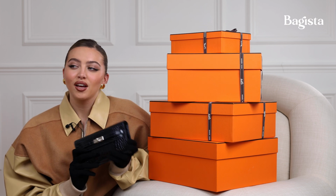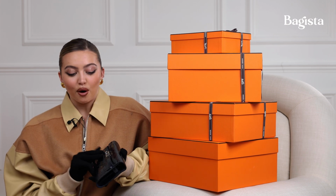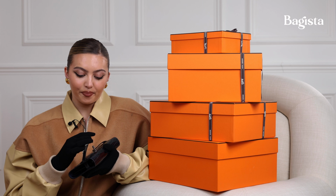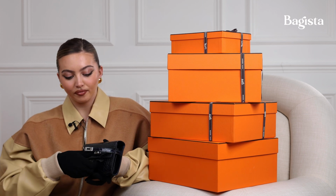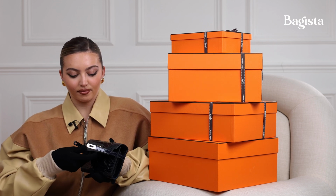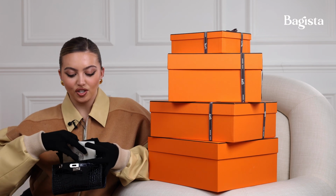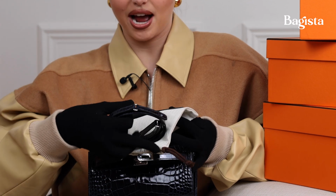This is an incredible piece for several reasons. Firstly, you can use this as a wallet. However, it also comes, and I'm going to show you, it also comes with a crossbody strap. So I'm going to open this very, very carefully. So, once we've opened her, she comes with a detachable crossbody strap.